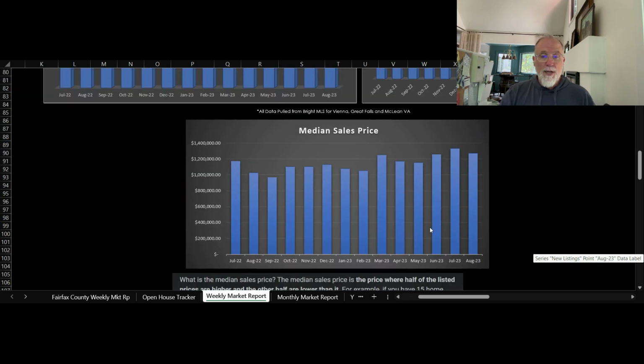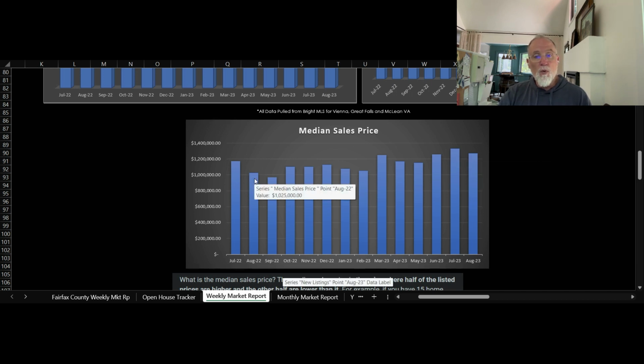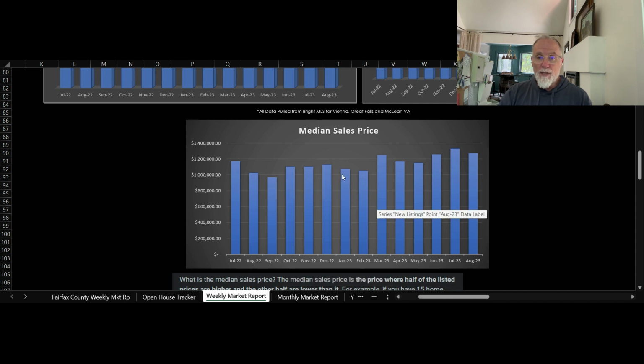Median sales price. So our median sales price for August of 2023 came down a little bit from July, but August 2023 is 1.27 million. August 2022 was 1.025 million. So you can see the median sales price has been just increasing over the last 12 months. Again, no evidence of prices coming down.